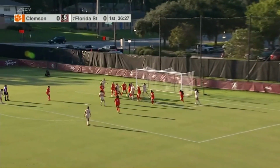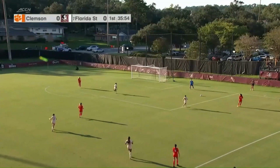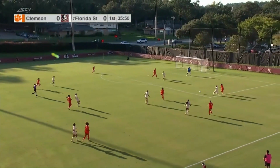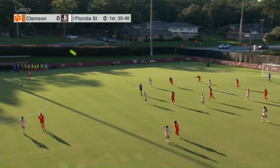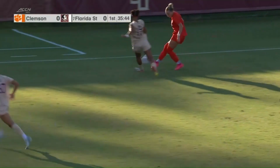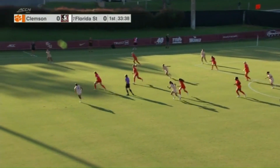On the left boot, in swinging, coming out is Reason. For there, as the longtime starter, you're maybe not going to get as much time, but she's certainly earned her spot here. And I know it's been a tough little struggle as of late for the Tigers, but she's certainly done her part as Clemson's team last year. Well, they've lost quite a few key pieces as well.